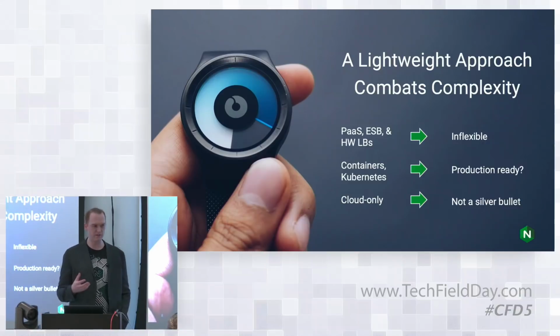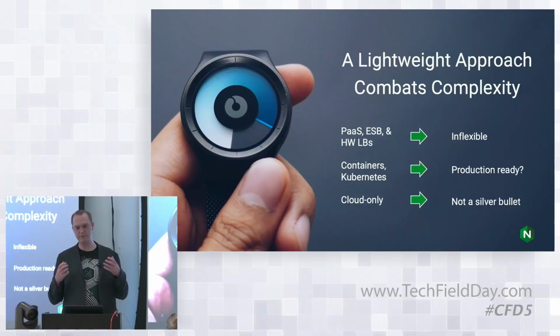So we see a lot of customers looking at hard problems around implementing these big, prescriptive platform as a service platforms. Maybe they went down the SOA path. They have a lot of legacy hardware. And what we see is that there's nothing wrong with those, they are all necessary, but they tend to be very inflexible. They have to put something in front of it or around it or as part of it to really handle the traffic, which is far more dynamic.